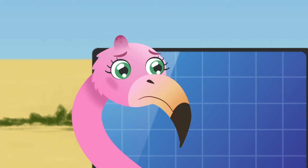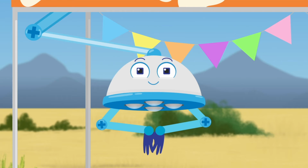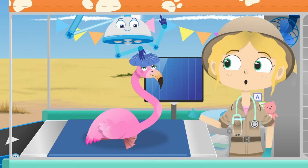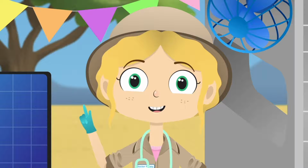I think we just need to help this bump go down. Robbo, can we have an ice pack, please? An ice pack is a bag filled with ice that can help soothe bumps and bruises. The cold helps to take away the pain and shrinks the bump. There you go, Uma. You'll be fine in no time. Just watch out for the wobbles in the future. Now, head off to help Lulu, the oxpecker.